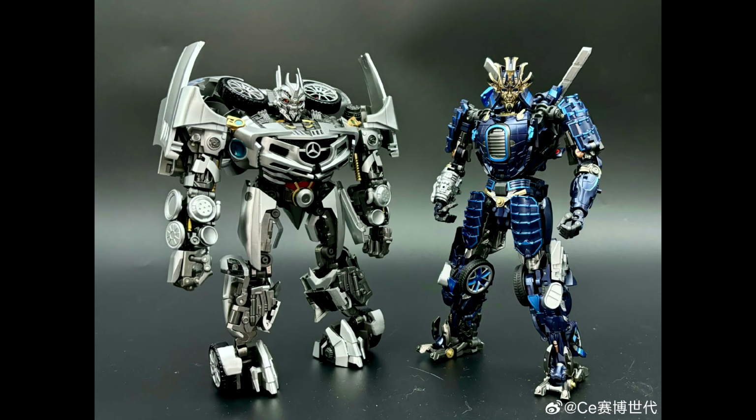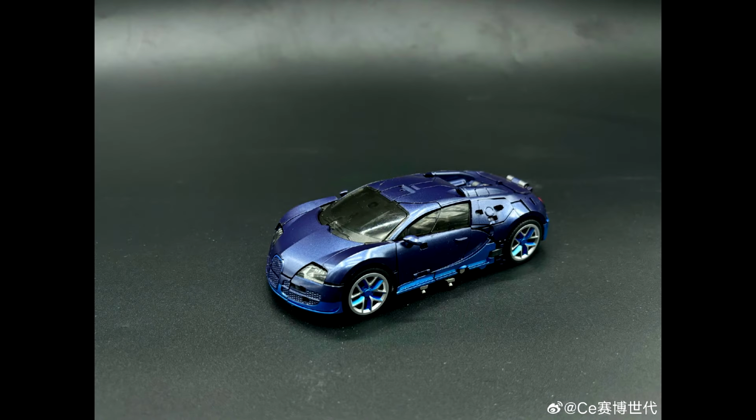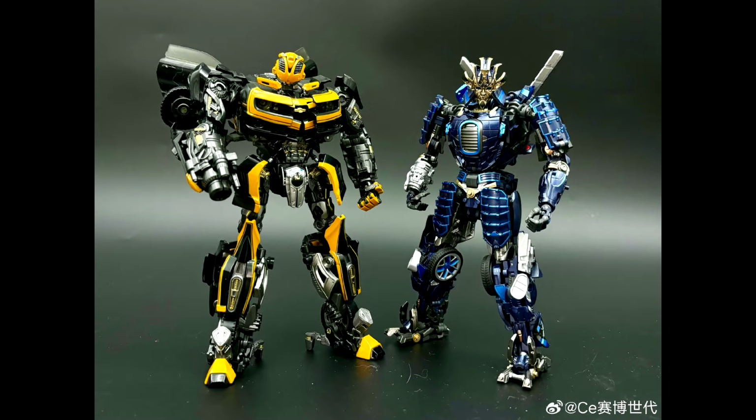This is their Drift. We saw some bot pics last week, but now we also have the helicopter and the car mode as well. And we get some comparisons with the Bumblebee suit, and Soundwave as well. So this is looking pretty cool. May try to go in on this. So this is Cyber Era Drift. And yeah, looks pretty neato petito.